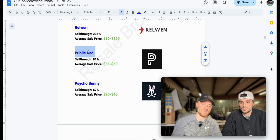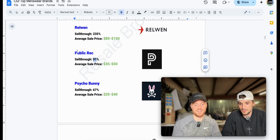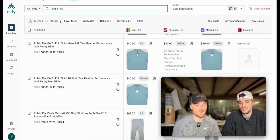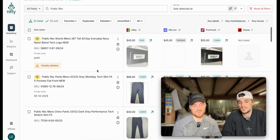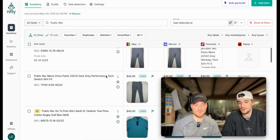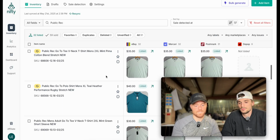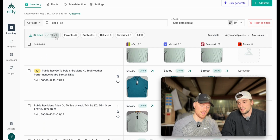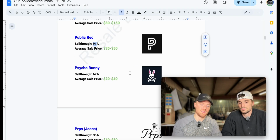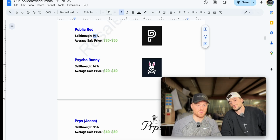Public Rec might be a little worse than the 91%. This might need adjusting. For our store, it's probably around that though. Yeah, 59, 32. The 31 that are listed, I feel like have been up for a while though. It used to be a lot better than it is now, but I'd say our 90-day sell-through rate's probably 70%. I would still buy it.